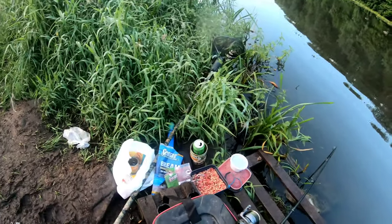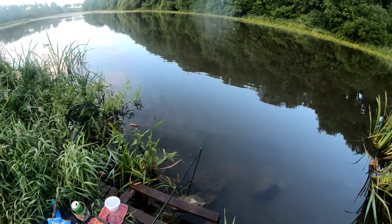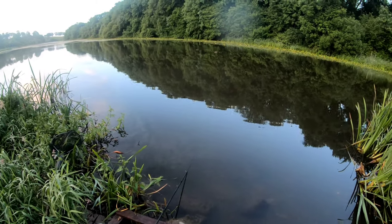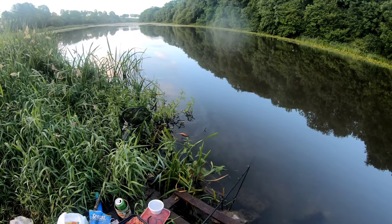My messy corner. By no means a coarse or match angler, if that's what you want to call any of it.